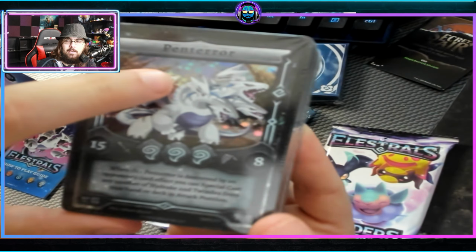I'm just gonna try to be careful and not damage the cards with the screwdriver. Trying to pop over the tab. I'm not a professional card opener. I do open cards for videos, but I am not professional.